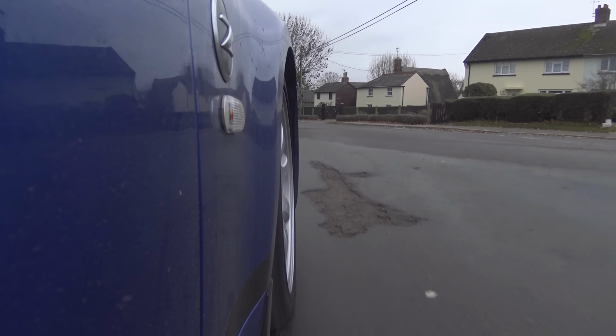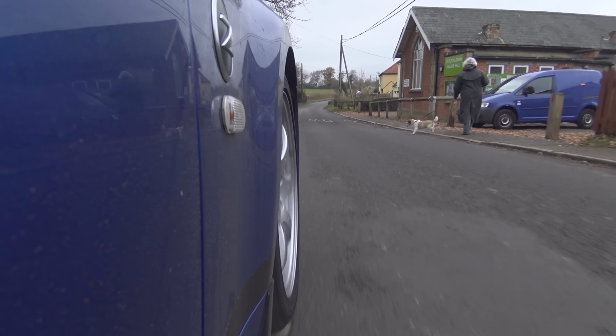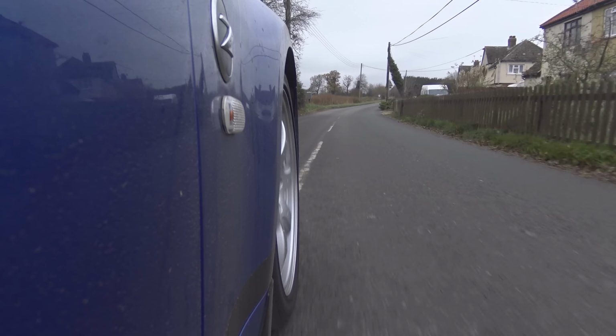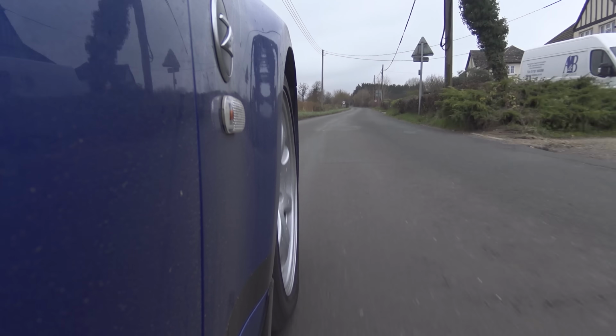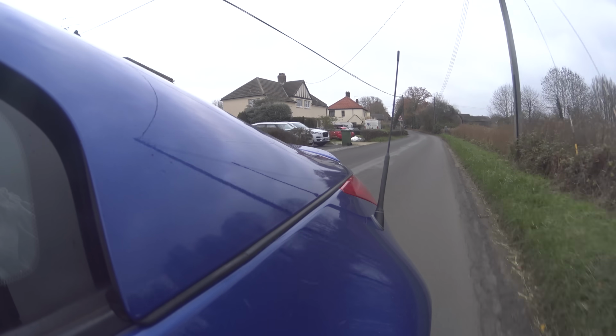So you're going to see this car on the channel hopefully a few times over the coming year or two, as Dan basically changes some of the visuals. We're going to put an exhaust on it, do various things. He's also going to start track driving, which he's never done before, and we're going to introduce him into that exciting world.